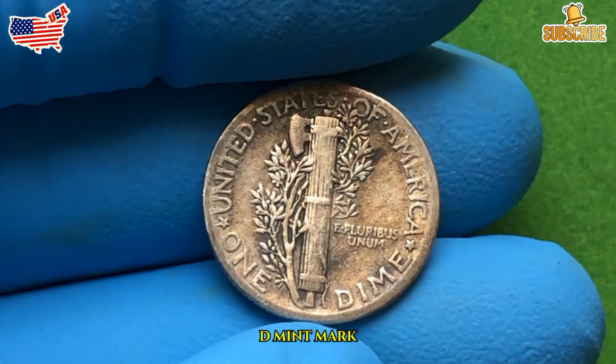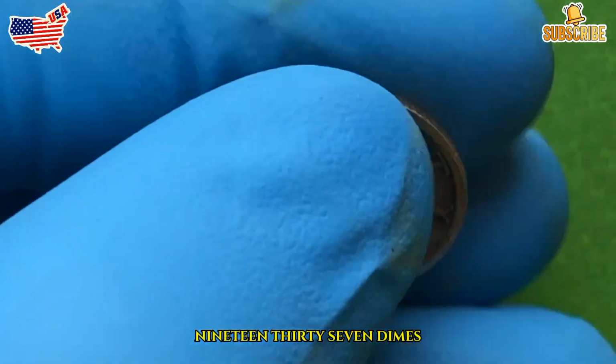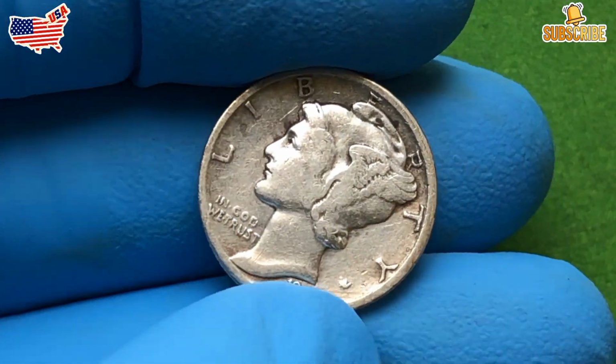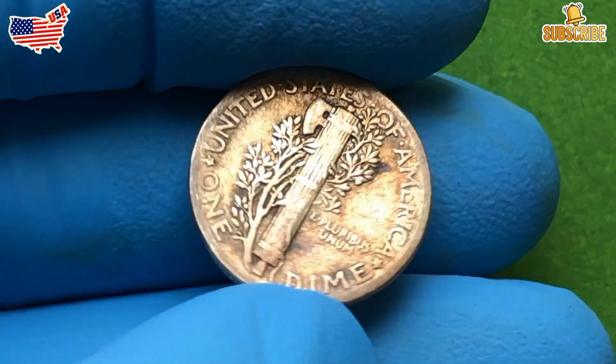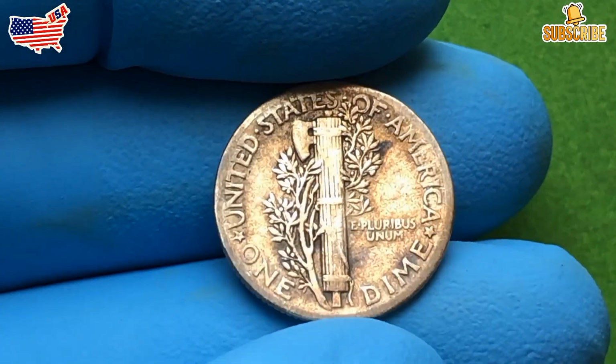Denver Mint. D mint mark. The Denver Mint produced a significant number of 1937 dimes, and the D mint mark can be found on the reverse side of the coin. The D mint mark can make a 1937 dime slightly rarer than the Philadelphia version, and collectors often seek out coins from this mint due to their comparative rarity.